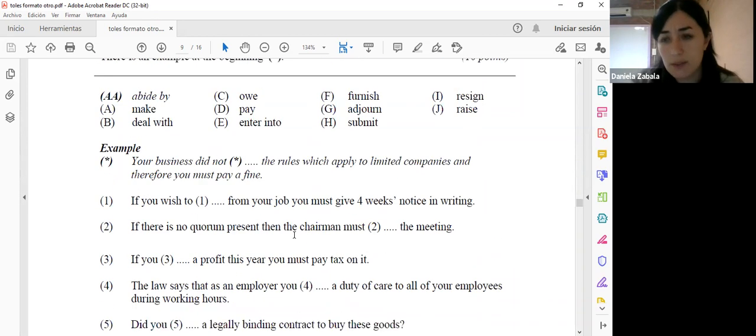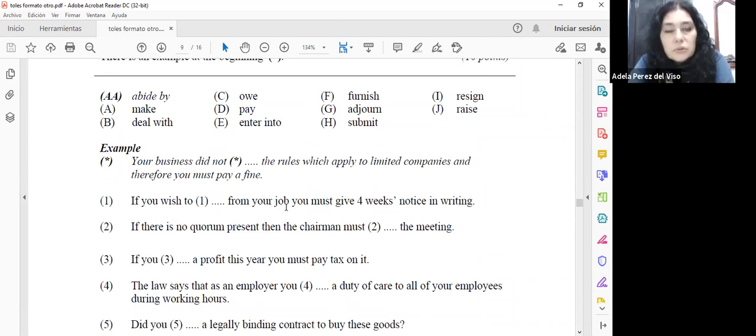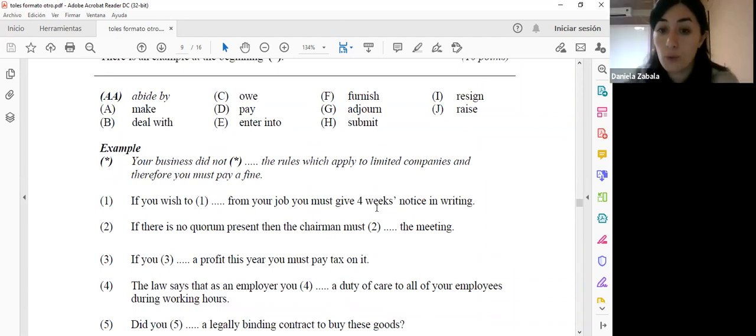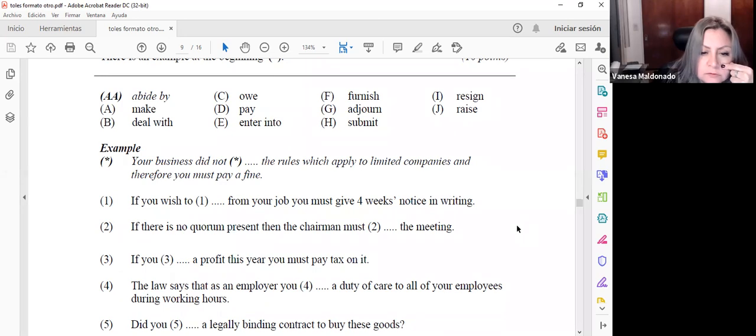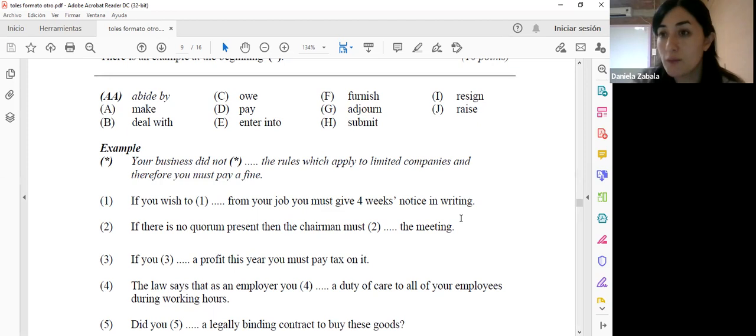Okay, let's try to do some of them. If you wish to from your job, you must give 4 weeks notice in writing. We have these options, right? Make, deal with, owe, pay, enter into, furnish, adjourn, submit, resign, raise. Resign, okay? If you want to resign from your job, you must give 4 weeks notice.